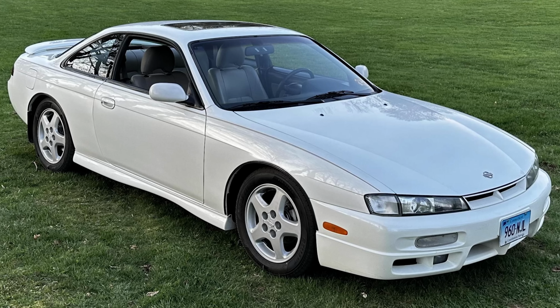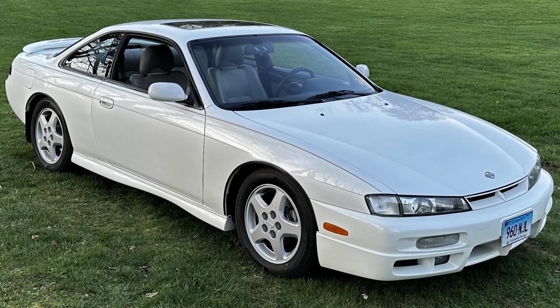I just, like a lot of people, wish that it had gotten more power. The one that was sold here, 155 horses out of an NA 4-cylinder. People mod them and they get more power, but it would have been cool to get that from the factory. And so I've always viewed this car, this version specifically, as kind of exactly that.